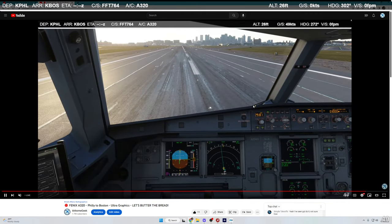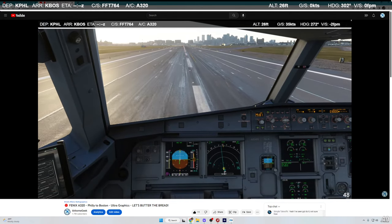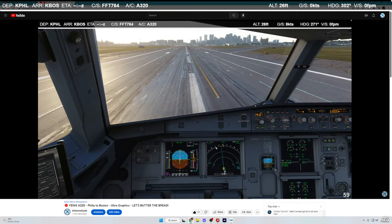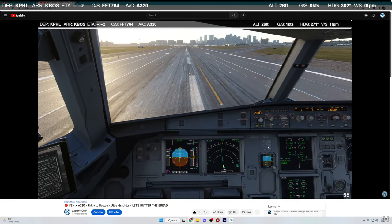Tomorrow we are going to do the river visual approach. So that is going to be a lot of fun. That will test the ability to fly this Phoenix manually.